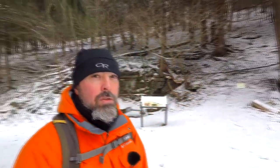All right, so that's going to do it for Salt Springs. Beautiful. This is just gorgeous in the winter. Love it here. Beautiful in the summer too, but wintertime it's got a whole different feel.